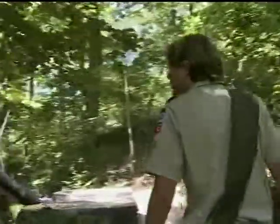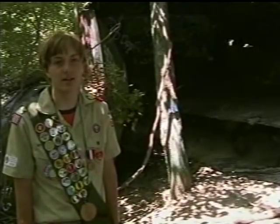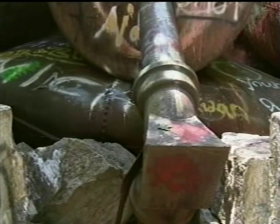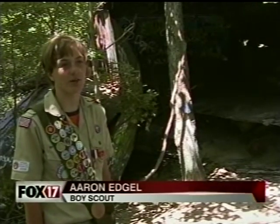Decorated with hard-earned badges, he wears a uniform that may not be as common these days, but we all recognize it. Life Scout rank, which is the second highest rank right next to Eagle. And to reach that soaring Eagle status, Aaron Edgel needs a big project. We were just looking around having trouble finding things, and then one day my dad just suggested, hey, what about that water tower in the back of the woods?